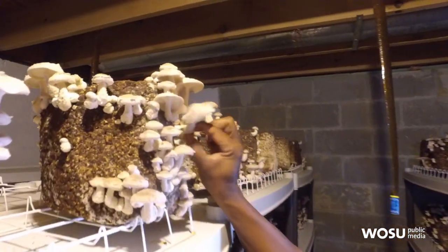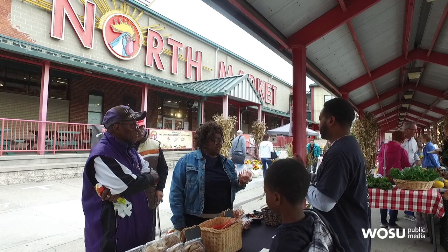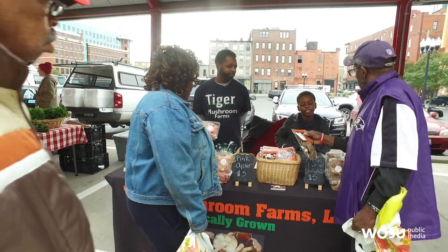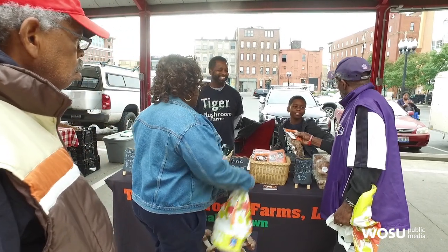We grew too many mushrooms and we couldn't eat them all, and they would rot. So we thought we could sell them at North Markets. Well, you have to have a vendor's license and then you have to have insurance. So we said we might as well make it a small business. And he was a Tiger Cub Scout, so that's where the name came from, Tiger Mushroom Farms.